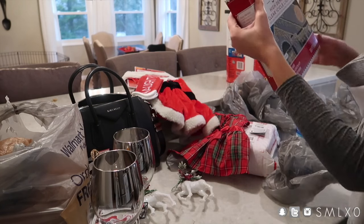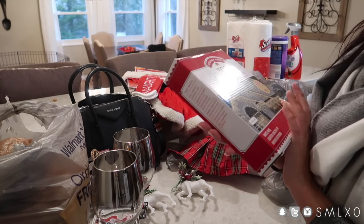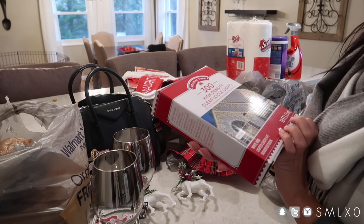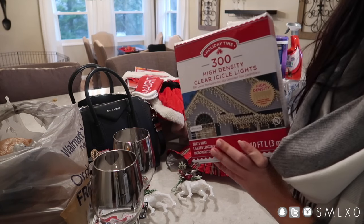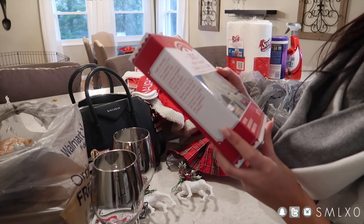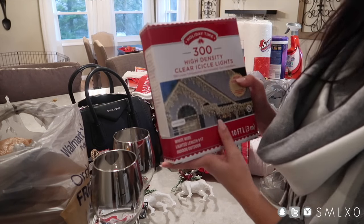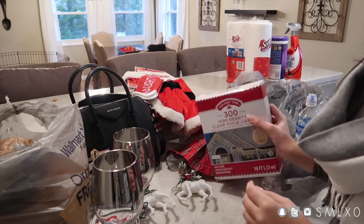I got some icicle lights, which I wanted to hang somewhere. I might put them in my makeup room, or I might just hang them. I don't know where I'm gonna hang them. Maybe in a window or something, but I wanted to get more lights just to put somewhere. So we'll see how they go. I would like to put them in my makeup room as my background, but I'm not really sure how it's gonna work. So we'll see where those end up.